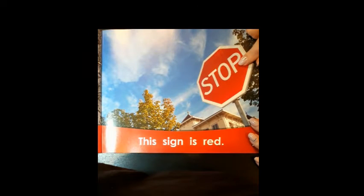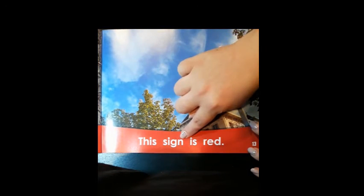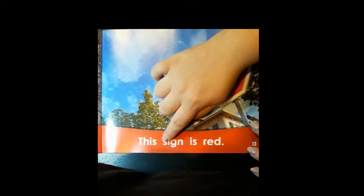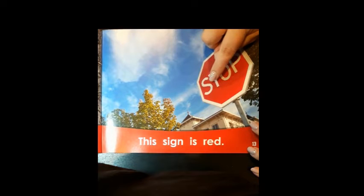I bet you know what that is. Let's read, ready? This sign is red. There's the sign, right? What does the sign say? It says, stop. Sign starts with what letter? S, that's right. It says s, s, s, just like stop. Stop says s as the first letter, doesn't it?